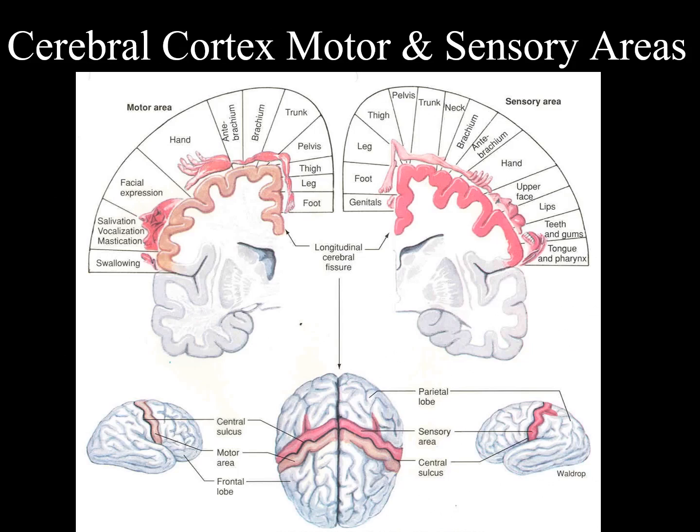If you look at the diagram that's on the left-hand side, this is showing you the motor area, which is that gyrus right in front of the central sulcus. If you look at the diagrams below, you can kind of see where we're talking about. And you notice that at least the skeletal muscles in your body directly map to that part of the brain.